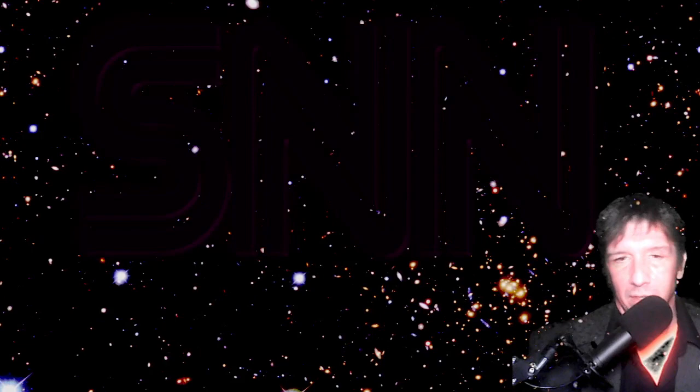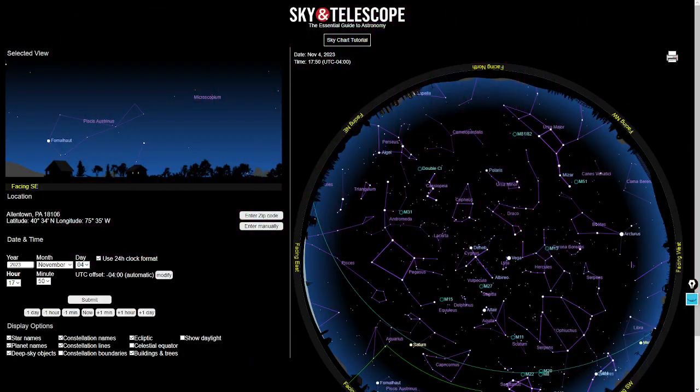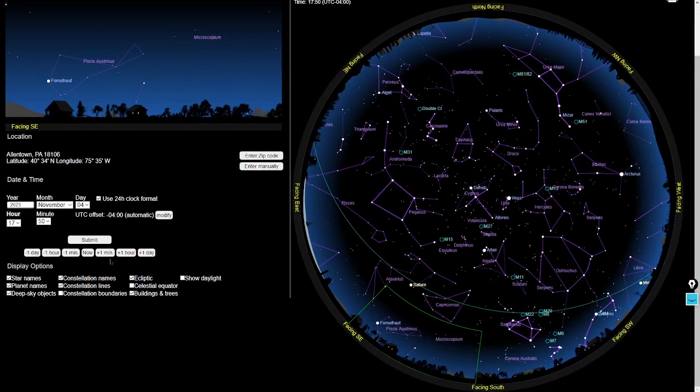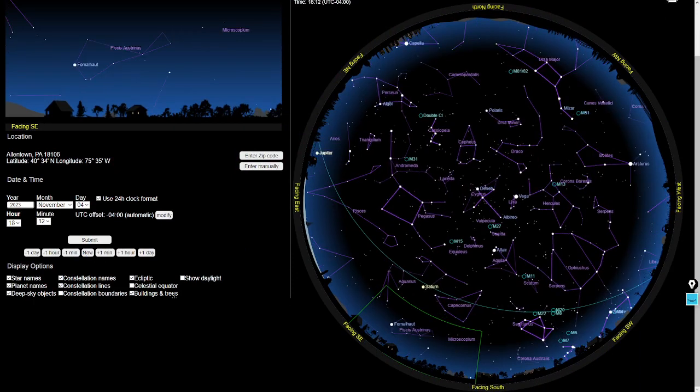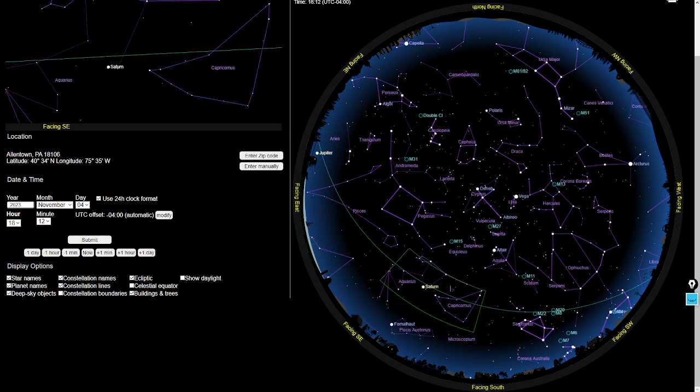Next, a star chart. So this is what's going on overhead, Lehigh Valley, Pennsylvania. Skyandtelescope.org is the provider of that spectacular star chart. The sun has set and Jupiter has riz. I wonder where all the snowflakes is. Minnesota. Also, you can see Saturn if you're viewing the early evening skies.